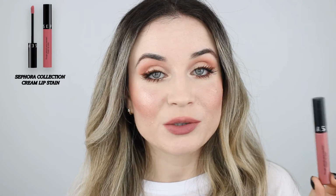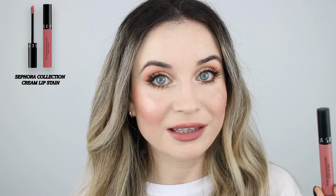And on my lips I have this Sephora cream lip stain in the shade Marvelous Mauve. I love the color. I like how my lips look with this one and how long lasting it is. So I highly recommend this one. It's affordable, but very good.